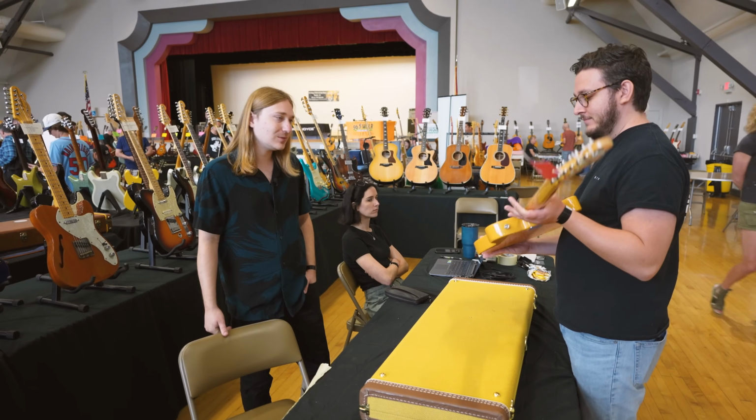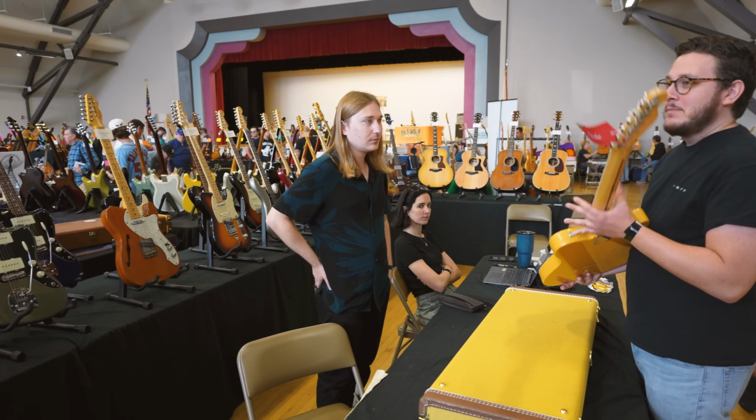Takes a little more time to get the lefties moving around. Had it tucked away. Yeah.